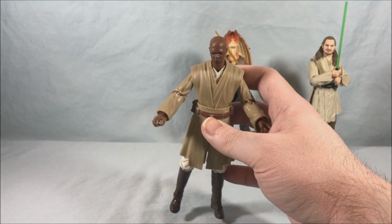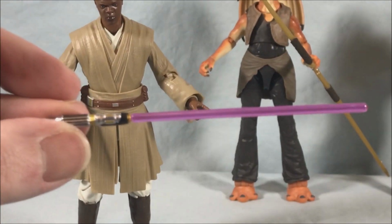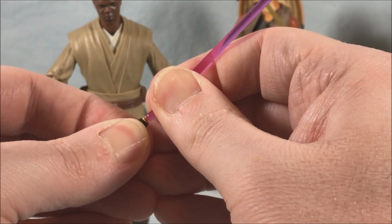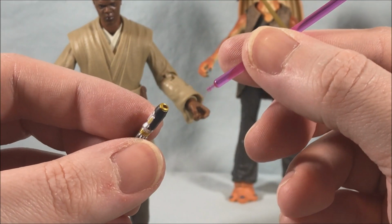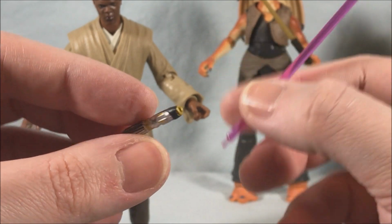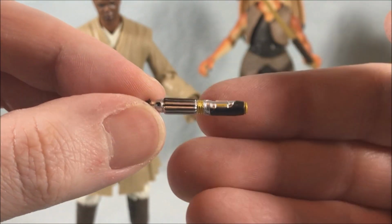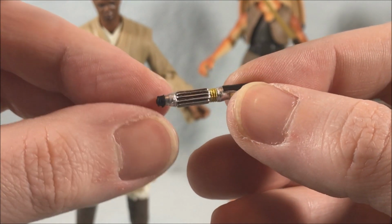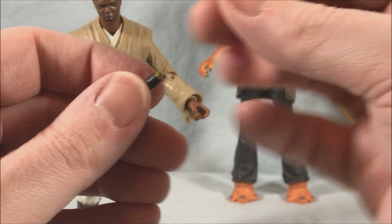He does, of course, come with his signature purple lightsaber. This thing looks fantastic. And like most lightsabers in this line, you can detach the blade, as you can see, although sometimes they worry me with how tiny those little pegs are. But just look at that hilt. That is some beautiful detailing, and the paint applications don't get much better than that, especially for something so small. So really nice job there.